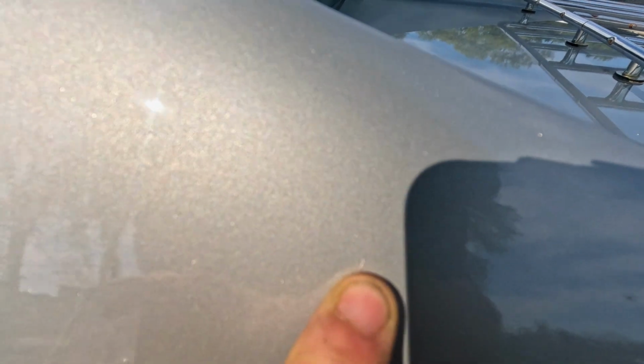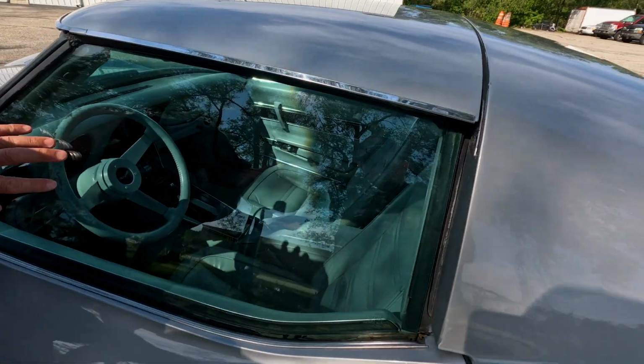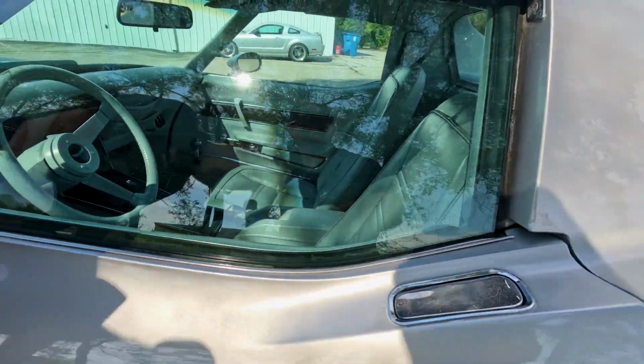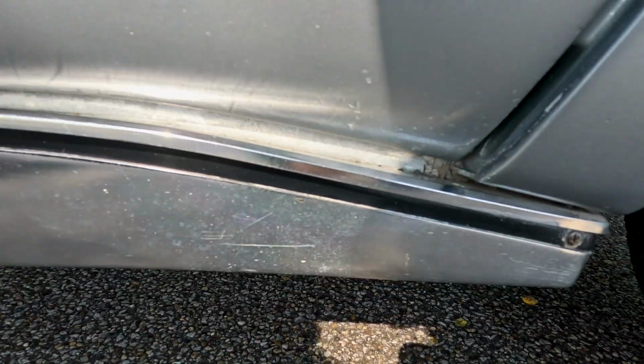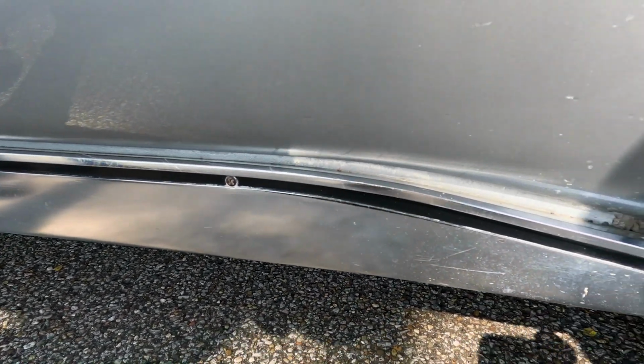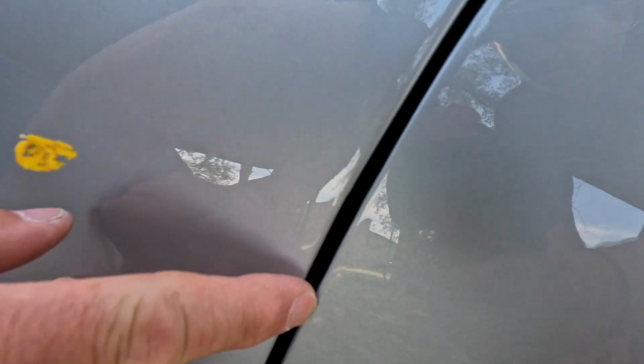Your driver's side do have a couple very, very minor stone chips. Got a little chip there. T-top paint's in very good condition again. Your driver's side glass, and there's some really light scratches there. Coming down, cracks in the paint right there. Some stone chips on the back of the door. And then again, your rocker molding is nice and straight. Does have a little bit of wear to it. And then there's some real minor paint cracks right there on the front edge of the door.